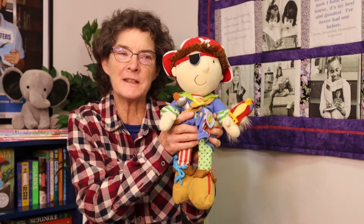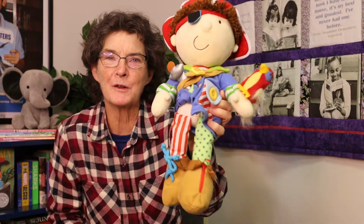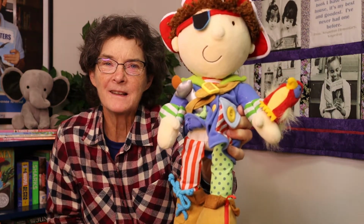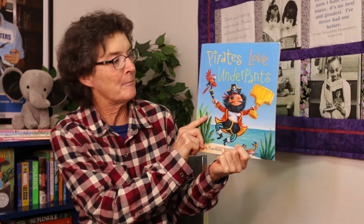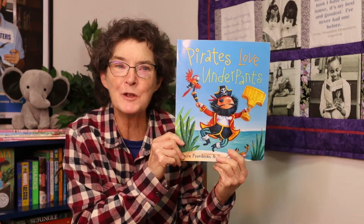What do you think today's story is going to be about? Does that look like a pirate? You are right. Nice work. Today, we will be reading Pirates Love Underpants.